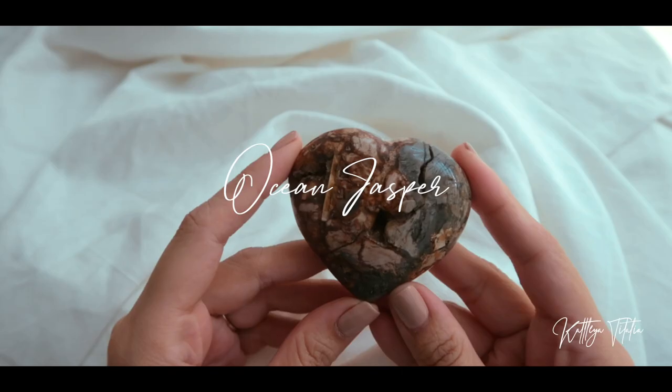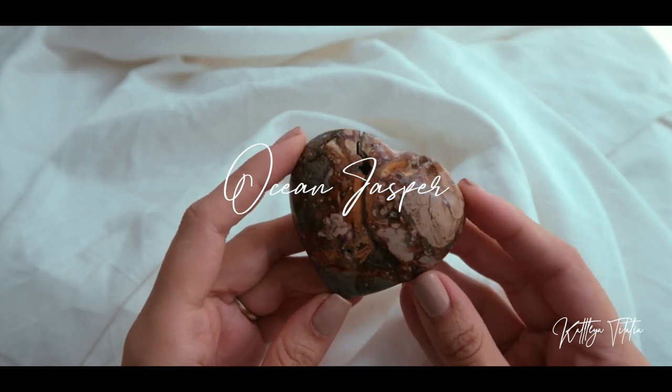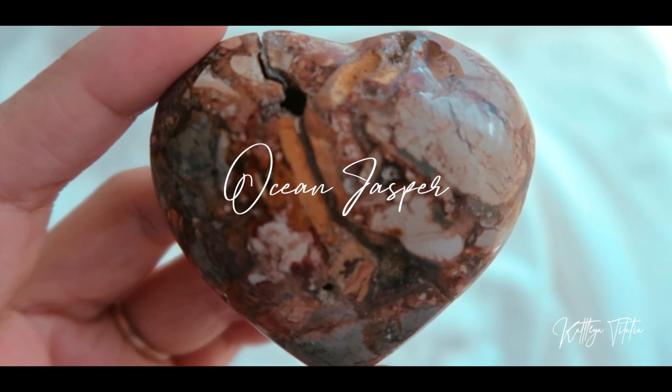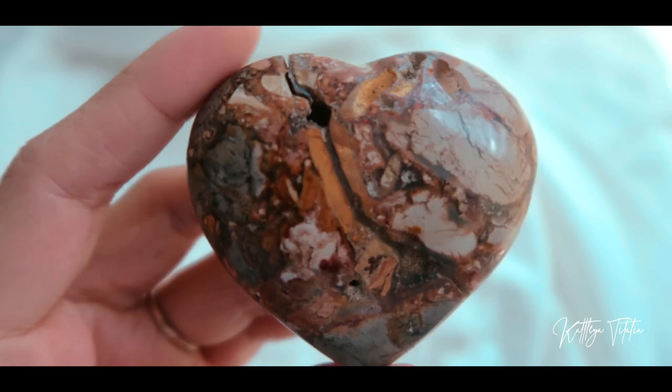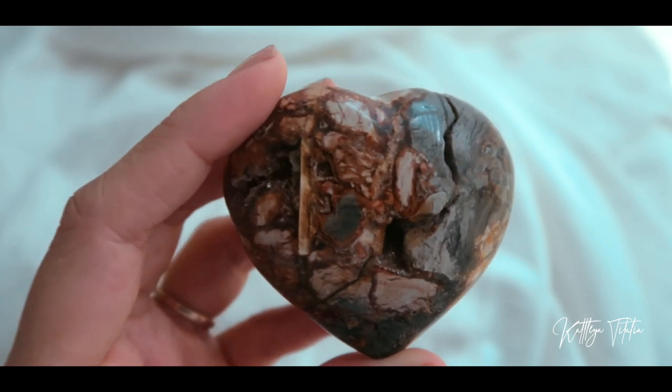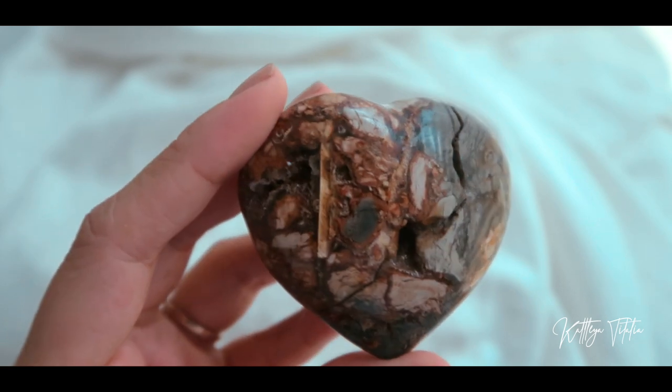I also want to talk about another store that I've recently come across. This is Tita Crystals. It's run by Tita Christie. This is an ocean jasper heart, although it kind of looks like petrified wood, but she did say that it was ocean jasper. This is what it looks like up close. The thing I love about ocean jasper is they all have very unique characteristics. I love this crack here and the natural pockets and the holes.